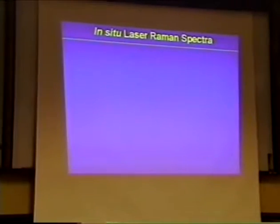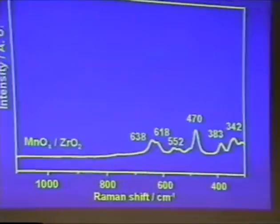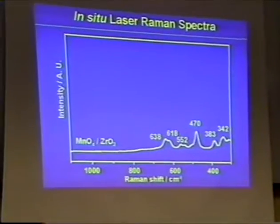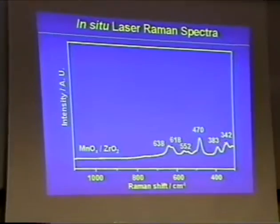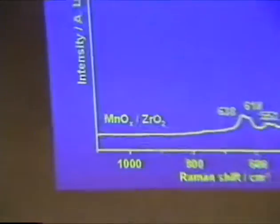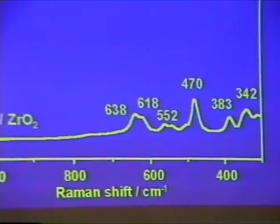Now I present here an example of some of the data which we obtained and how we analyzed it. Here I present the manganese on zirconia because, if you recall from my TPD spectra, I observed 2 different peroxide species peaks, at least that's what we think it is. When we look at the manganese on zirconia right after pre-treatment of the catalyst, we essentially observe a bunch of peaks between 638 and 342 wave numbers. All of these peaks are support peaks, and this is done in oxygen flow.